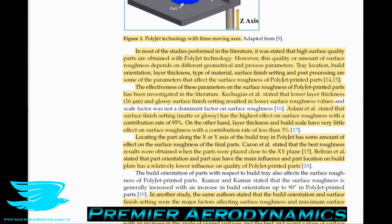Some other researchers stated that surface finish settings, such as matte or glossy, have the highest effect on surface roughness with a contribution of 95%. On the other hand, parameters such as layer thickness and build scale have very little effect on the surface roughness, with only about 3% of the total surface roughness coming from these parameters. That's a huge assertion, and that's probably due to when you have a very low layer thickness, so 16 microns instead of 100 microns. As you get a higher micron thickness, I'm guessing that this layer thickness plays an even more important role than only 3%.